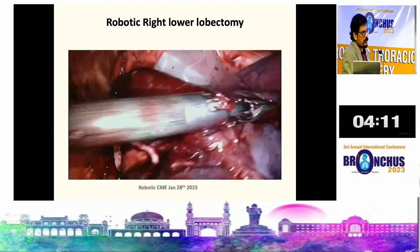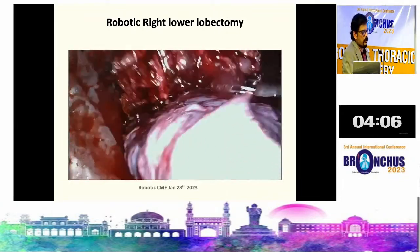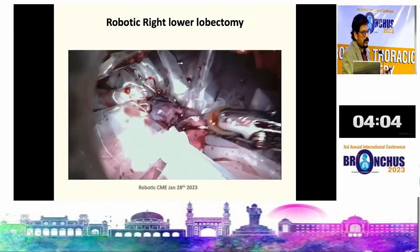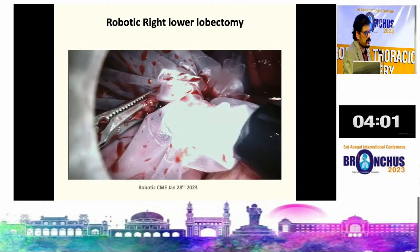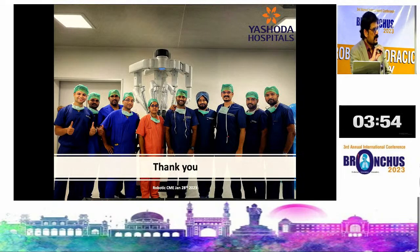It's mandatory to make sure your upper lobe and the middle lobe are expanding well after you clamp your right lower lobe bronchus, so as to be sure that the middle lobe is not involved in your staples. So the specimen is back. Every robotic procedure, the team is very important, providing you with help on the table, technical support. Without a team, robotics is pretty tough to do.